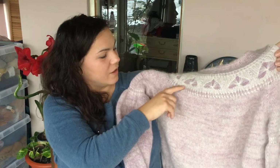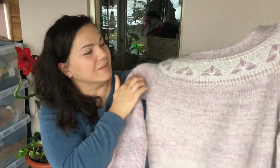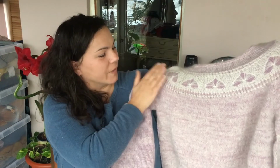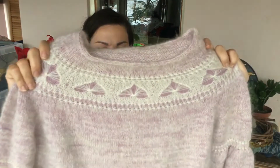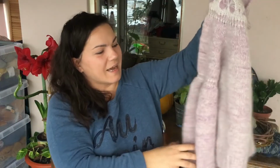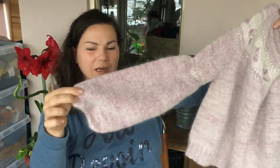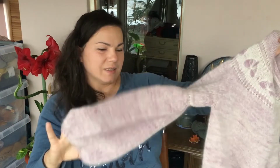yoke with an intricate technique where you don't hold the 2 yarns together anymore, but you go separately and create this double layer. And then this lovely butterfly lace pattern. I really love how this turned out, but the size, I think it's too small for me now. And it has some lovely romantic bell shaped sleeves.